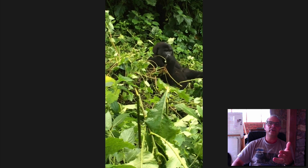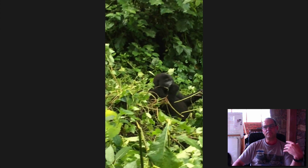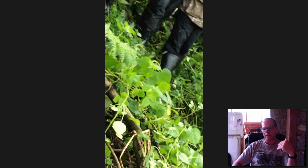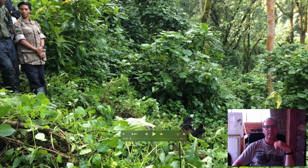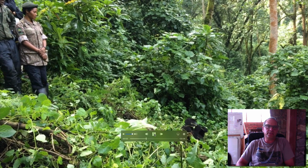And they're not very bothered. They have been habitualized, so they are used to humans being there. But if you're sick and if you carry any diseases, then you're supposed to not get close to them at all. The guides will probably stop you and say that you can't get too close because it is just too dangerous for the animals. They can pick up our diseases.